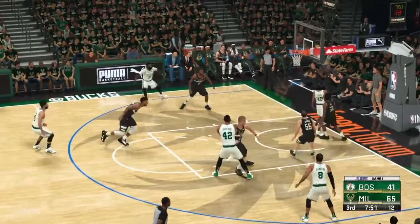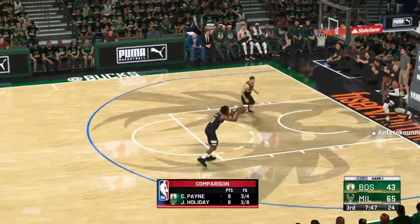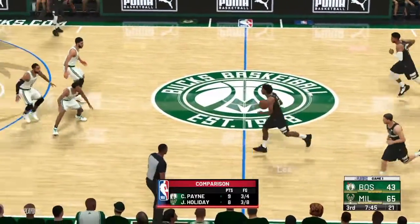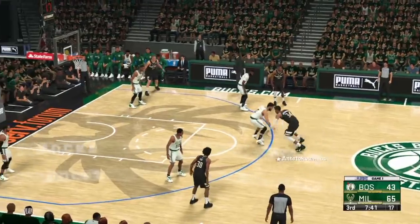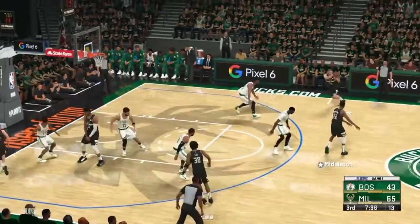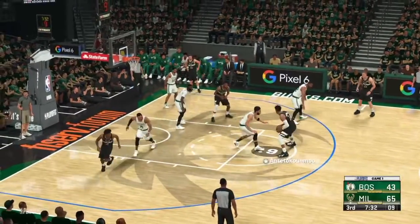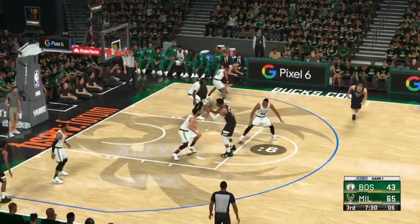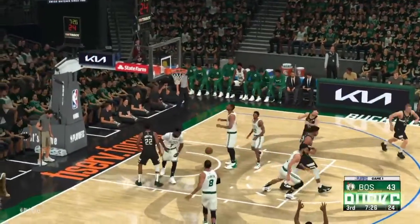There's the drive. Oh, and makes it with the kiss. Payne's got 4 points in the quarter. For Milwaukee, they've gone 4 of 8 in the third. Pass to Antetokounmpo. Back to Lee. Now here's Middleton. Antetokounmpo up top. They double up on it. Four on the clock. And the basket by Lee.